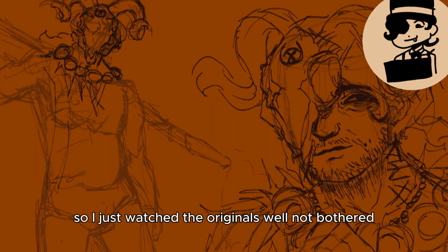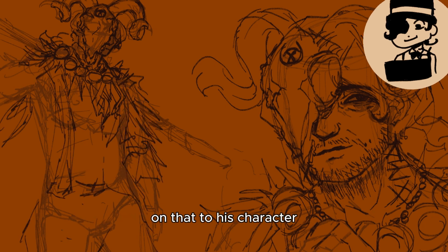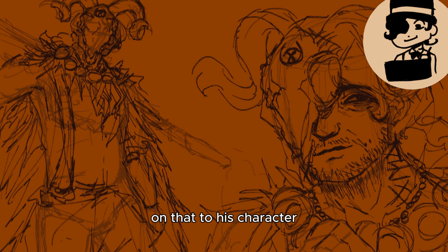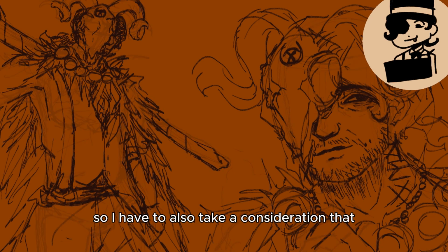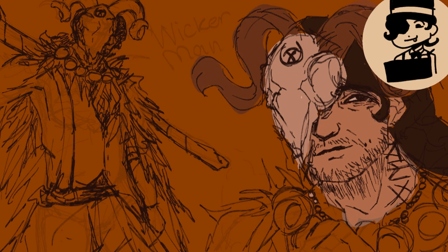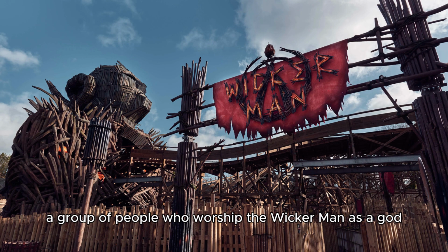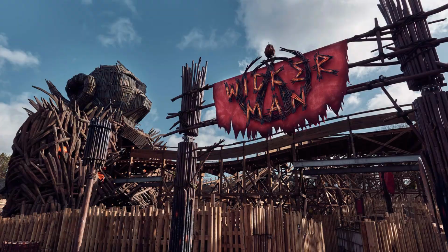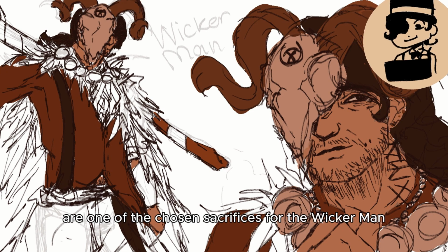So I just watched the original and didn't bother with the other. I took a few references from that for his character, especially with the personality. I also have to take into consideration that even in the Alton Towers version of the Wicker Man, the story goes that there is a group of people who worship the Wicker Man as a god, and you, the person who rides the roller coaster, are one of the chosen sacrifices for the Wicker Man.